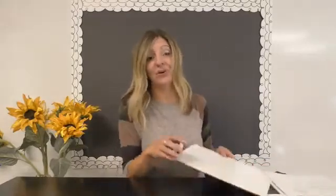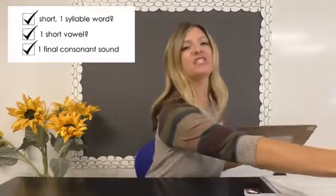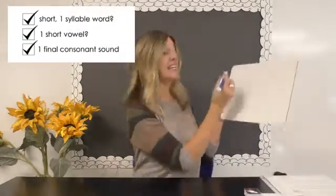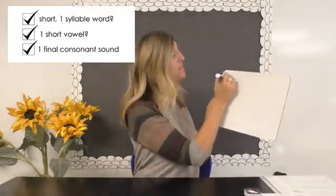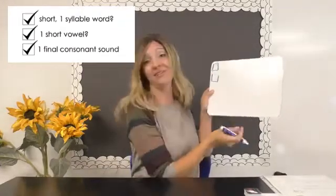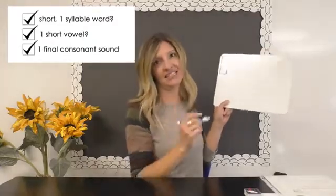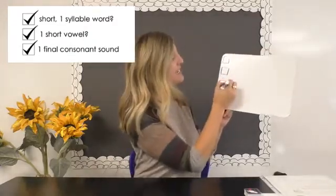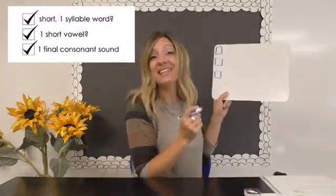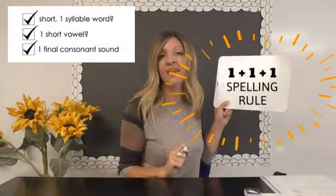And we need to remember, just like the CK rule, we need to remember the checklist. So our checklist for the CK rule was, is it a short word? Does it have a short vowel? And is there only one final consonant sound? Another way to say this is, does the final sound touch the vowel, or is there another consonant in between? Let's take a look at some words for practice.